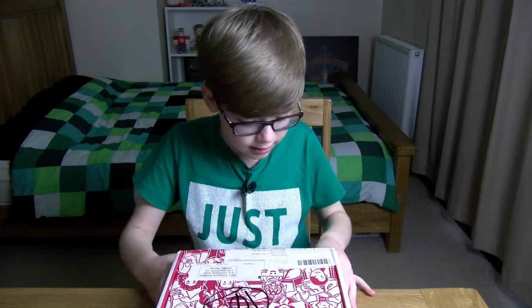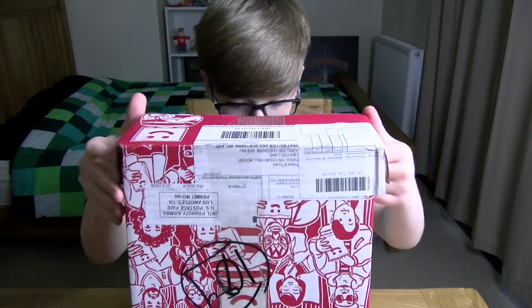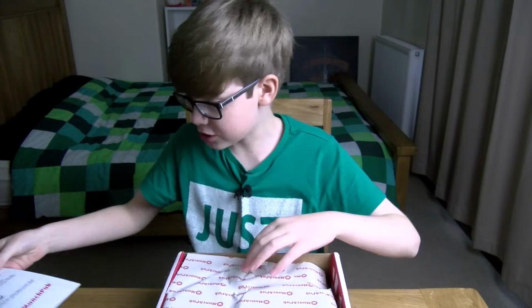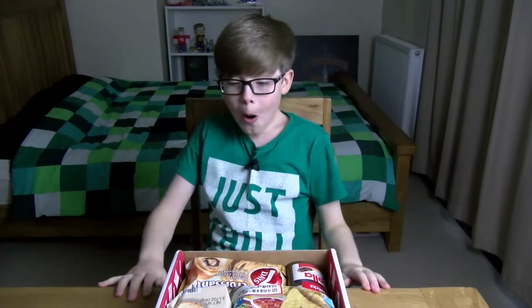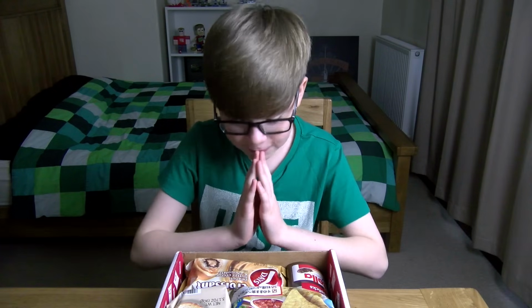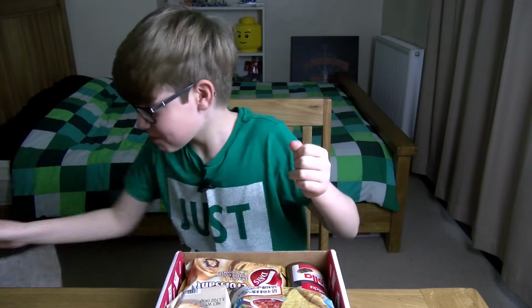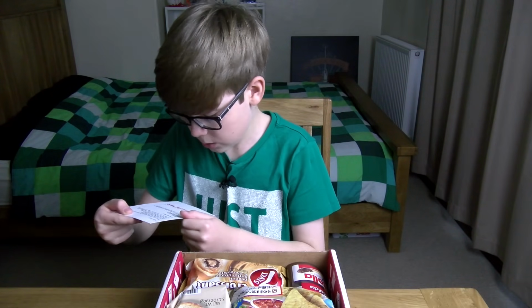Let's see what food lies in here. Okay, salty, sweet, or nutritious. Oh my gosh, this looks like heaven. There's Nutella breadsticks. Oh my gosh. Oh my goodness, I'm so happy. What does this say? All right then.